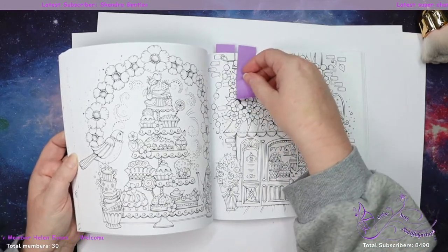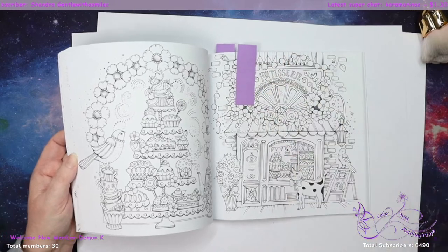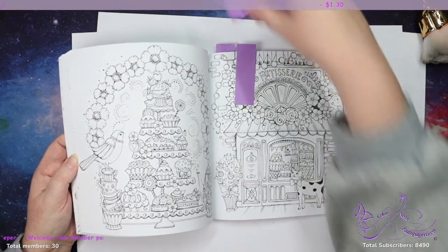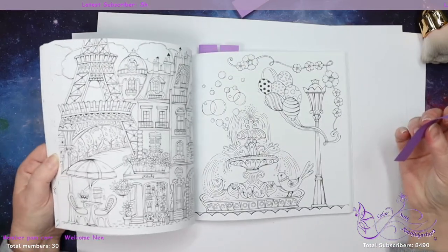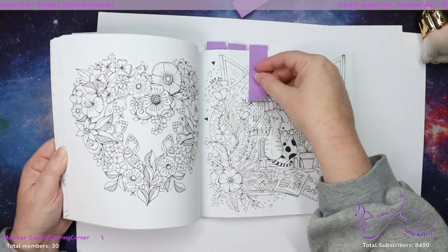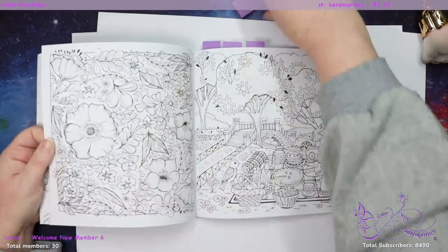I'm just marking a couple of images here that I like. Wow. Shadow's saying I can't color anything at all. Wow. That's pretty.